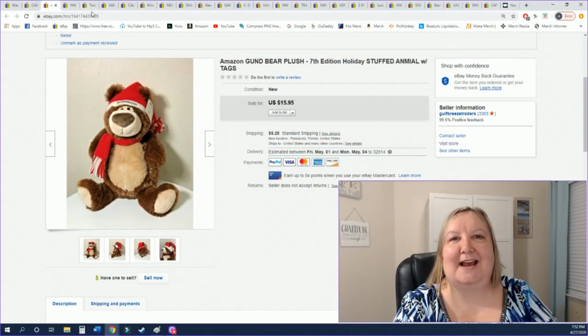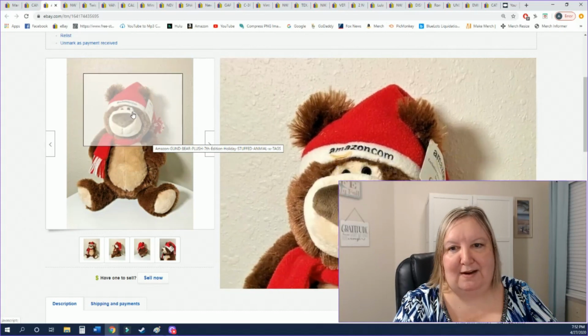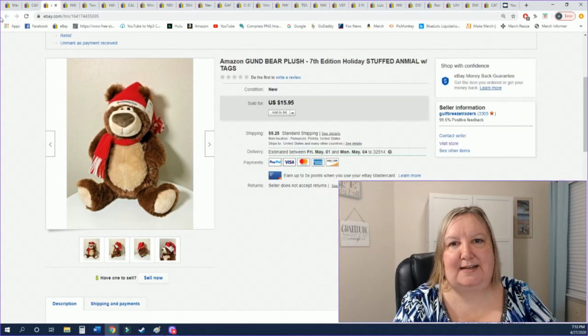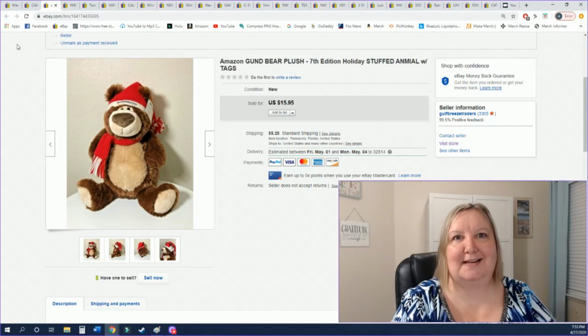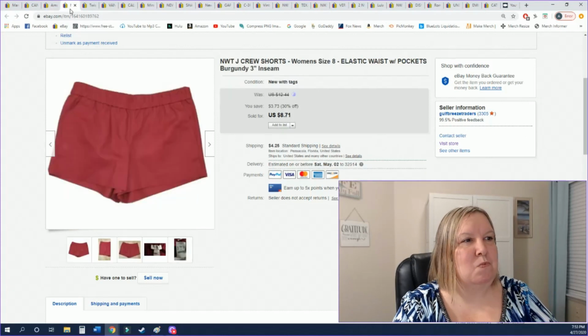Okay, the next item is this Gund. He's an Amazon bear. He's the 7th in the series. I sold him for a best offer of $13 and the buyer paid shipping on him as well. I should have listed him a while ago with a bunch of other estate sale plush and he accidentally got put in the death pile, but I listed him this week and he sold right away. So for a 50-cent investment, I definitely would pick him up again.